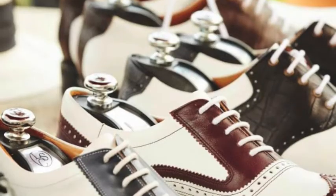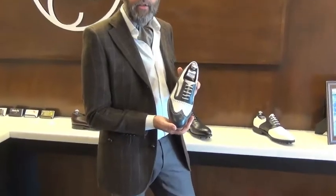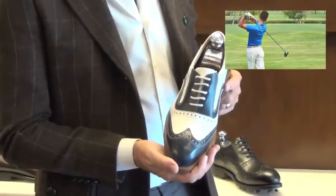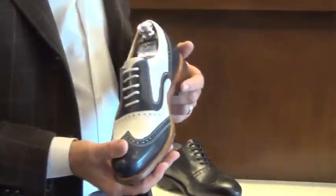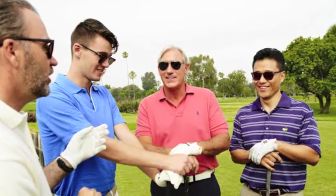And so anyway, we make a golf shoe kind of like the old-fashioned golf shoes before carts, back in the days when everybody used to walk, and it was more common for people to be walking 18 and even 36 holes, especially in the pro circuit. So this is a beautiful style, Oxford.